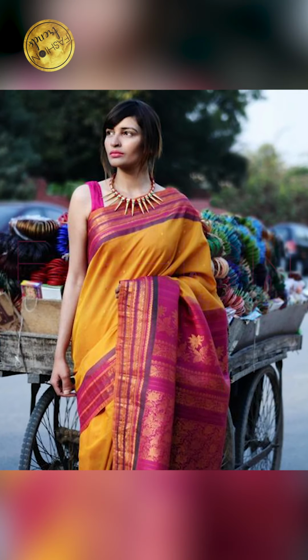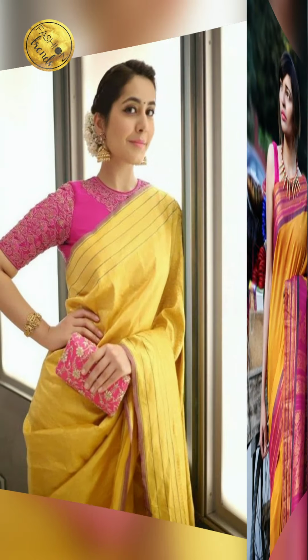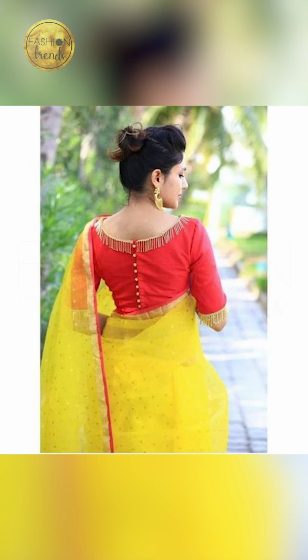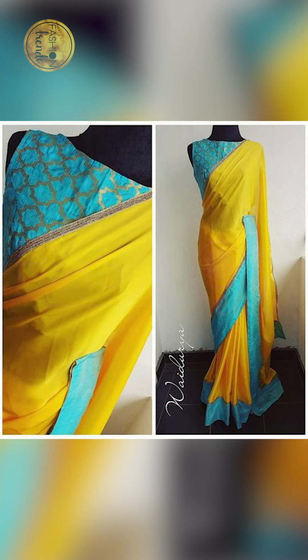Today in our video, we are going to be seeing about beautiful yellow with other contrast blouse designs. So today, I'm going to be talking about where can you wear these combinations, what are the contrast colors to include into your contrast blouse of your yellow saree, and what are the amazing designs to include into your amazing blouse, and what are the sleeve designs.